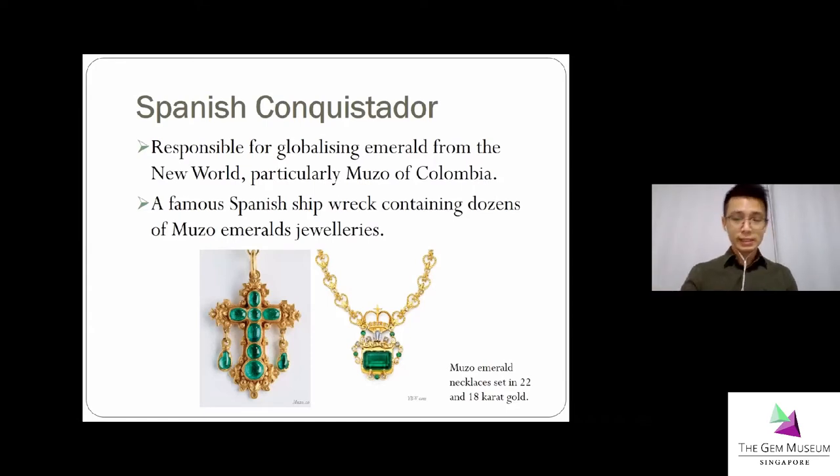These two pictures right here are the exact jewelries from the Spaniards, right? These two were retrieved from a famous Spanish shipwreck in the 17th century off the coast of Florida that contained dozens of Muzo emerald jewelries. Not just emerald jewelries, there were many other precious metal jewelries as well. Some experts estimate the total treasure in the shipwreck was over $400 million. And you can see how fine the Colombian emerald is, paired with gold settings and vintage design, in a cross set in 18 and 22 karat gold. It's just amazing, you see. It's totally priceless, the Spanish jewelries.